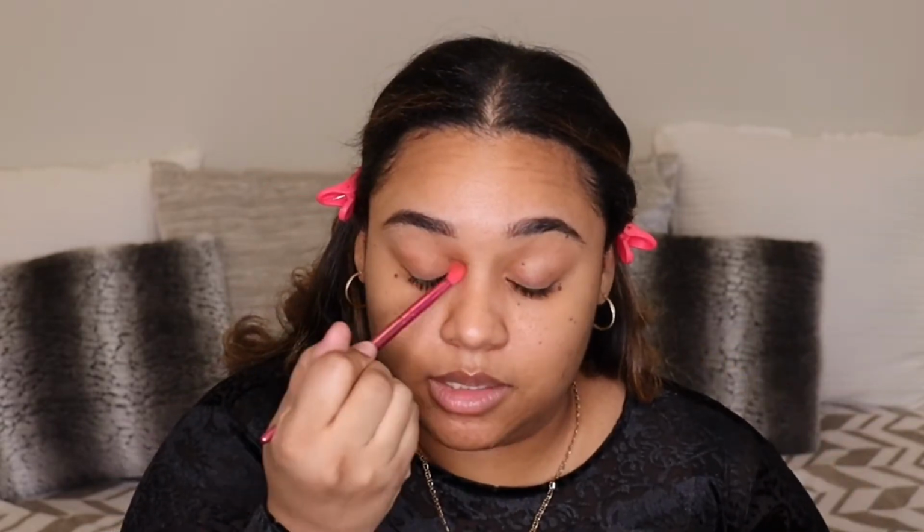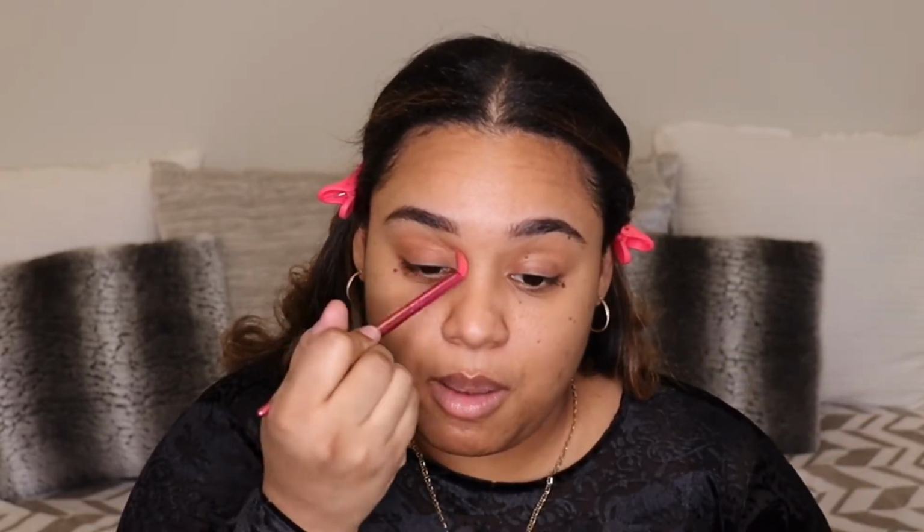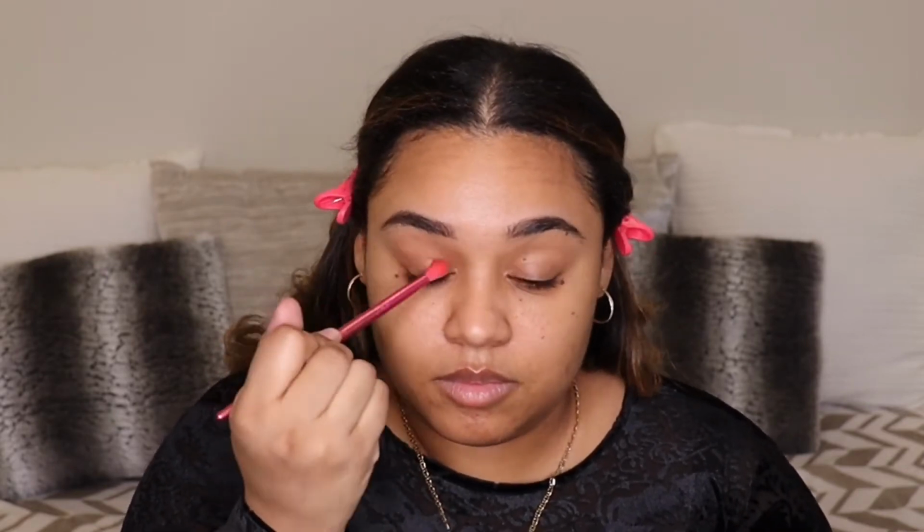So first shade I'm going to pick up is Smarty Pants right here. And I'm just going to dust that all over my lid just for a base to start off with. Next shade I'm going to go in with is Rebel, using that same fluffy brush. I'm just going to work this in my outer V.